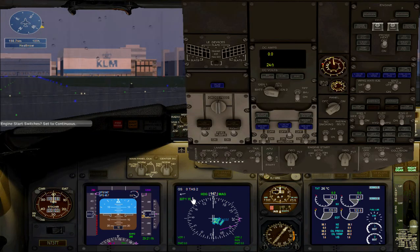Okay, before takeoff checklist. Engine start switches, set to continuous. Flaps, set to 5. Before takeoff checklist complete. Alright, turn on the landing lights and strobes, and let's go. After takeoff, fly runway heading and climb to 6,000 feet.